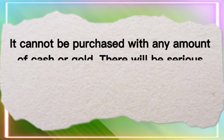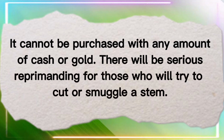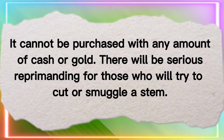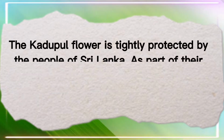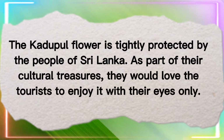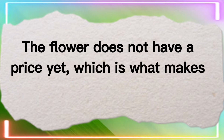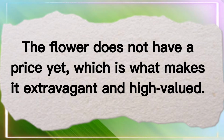It cannot be purchased with any amount of cash or gold. There will be serious reprimanding for those who will try to cut or smuggle a stem. The Catapult flower is tightly protected by the people of Sri Lanka. As part of their cultural treasures, they would love the tourists to enjoy it with their eyes only. The flower does not have a price yet, which is what makes it extravagant and high-valued.